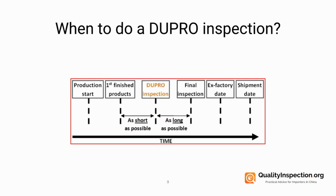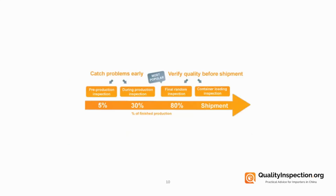So when are we going to do our DUPRO? Ideally, you'd conduct this inspection in as short as possible time after the first finished products start coming off the production line, but leaving as long a possible gap between the inspection and the final inspection, which will be around the time of the end of production.